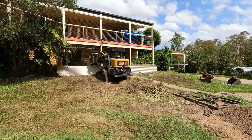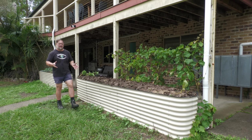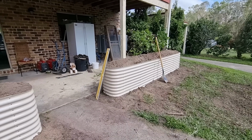It was the fastest time I've ever filled a raised garden bed in my life. I mean, don't get me wrong, I don't mind manual labour, but there was a saying when I was in the army, and it went, why do it hard when you can do it easy?